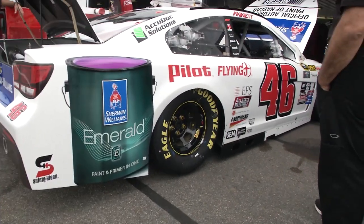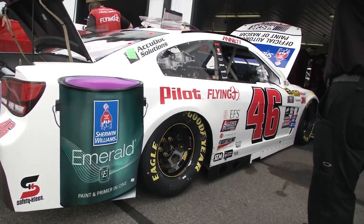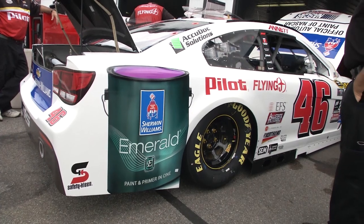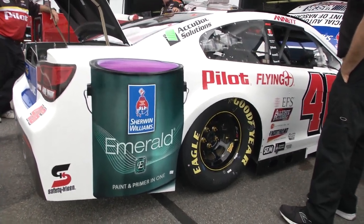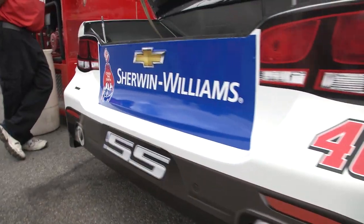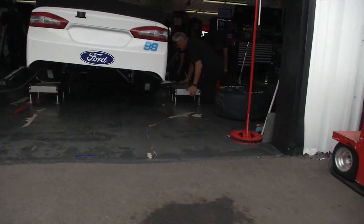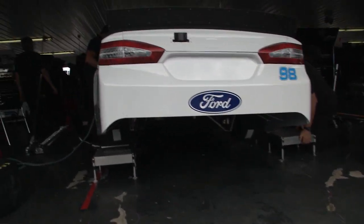Sherwin-Williams Emerald Paint on board the Michael Annett machine this weekend, so cool to see that. I wonder if he does get the right rear into the wall, if any pink paint will fly off into the wall. We'll have to see. Hopefully he doesn't make any contact. But Josh Wise right alongside in the Phil Parsons owned number 98 Ford.